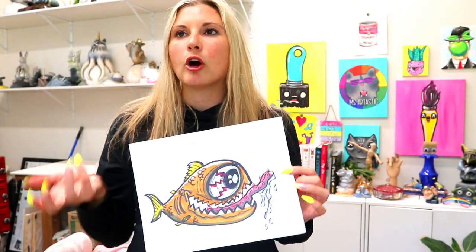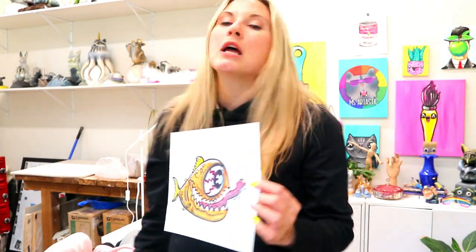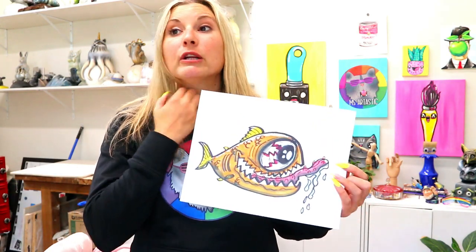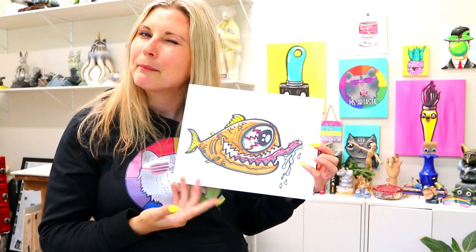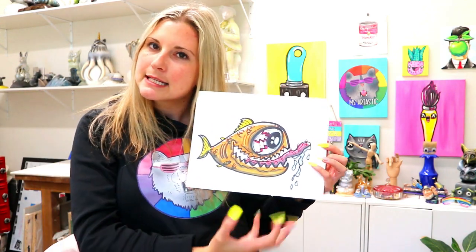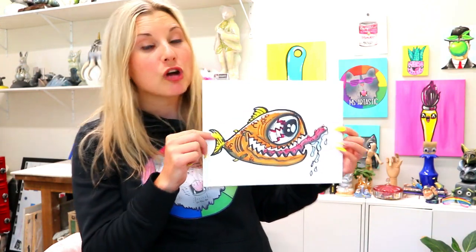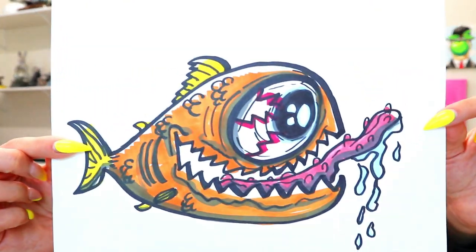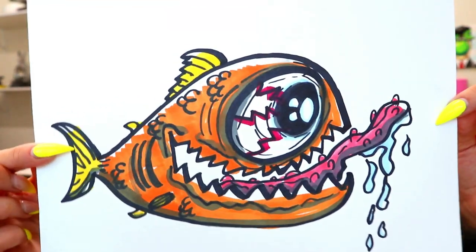It's kind of like car culture, like hot rod car culture, the classic cars, the old ones. A lot of the art is really cool. It's kind of like lowbrow and stuff. I pulled some vibes from that inspiration for a fish for the summer. So grab something to draw with and something to draw on and join me for day 11 and let's make some art.